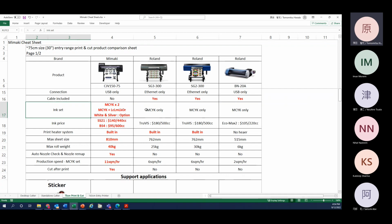Inkset which is supported: besides CMYK only from other brands, we support 3 different inksets. CMYK, which is the same as the other brands. We also have CMYK plus light cyan, light magenta, light black, and orange. If you are doing a corporate color like McDonald's, the McDonald's iron T-shirts, or other brands like Coca-Cola, or Office Depot, or Office Works, for red and blue printing, in order to achieve similar colors you must have the 8 color ink set.